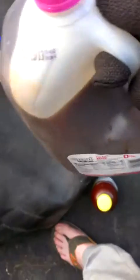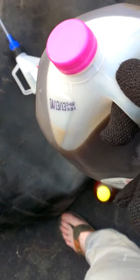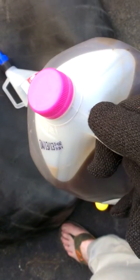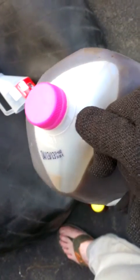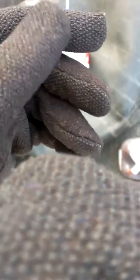Got a milk jug here. It's got a bad mix, non-drinkable. It's teenager's waste. It's a mixture of both. And as you can see, I got gloves on just to protect myself from any bacteria that I don't want to come in contact with.